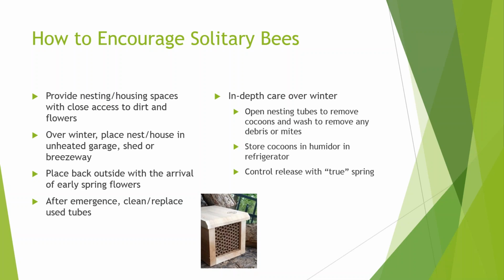be happy. There's also some in-depth care that you can get into as a beekeeper over the winter. Naturally this has been happening for thousands of years without human interference, but this is one way to help prevent any future mite infestations.